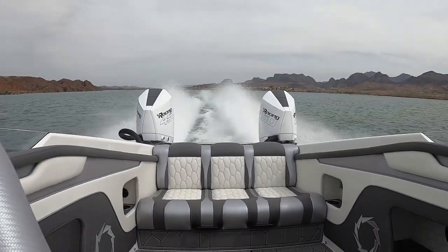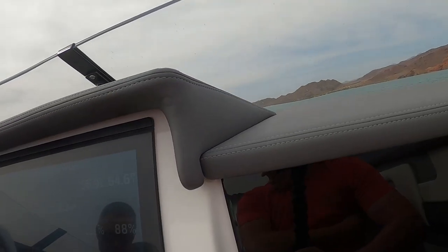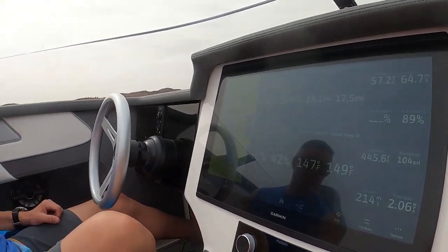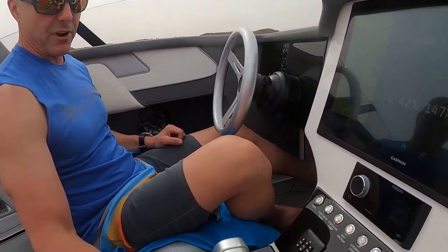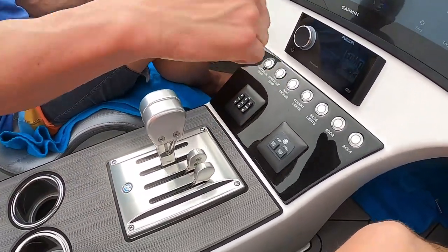Shocked how quiet it is. Yeah, the four-stroke outboards are a game changer. This is all digital. I mean, there's no cables going to the engine. 100% digital. The throttles are digital, so they just shift. That's why they're so small. You don't have big shifters. You don't have to bang it in gear.